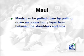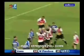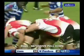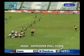We can now have a look at the maul ELV action. In the first clip of action, we can see the red maul legally pulled down by the blue team. As they drive on here. Remember, you're allowed to pull the maul down.